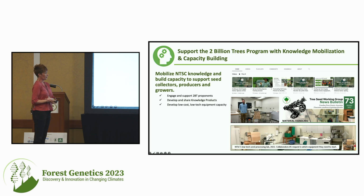So just anyone that might have visited our seed center at the last CFGA when it was in Fredericton, all of this equipment was put into a tiny little closet room, and we got to finally take over some space. So we've been definitely investing in more equipment, testing things out with people. We encourage a lot of folks that are getting involved with 2 billion, if they're seed collecting for the first time, come to our lab. You can bring your samples. We'll clean it with you, show you how to do it hands-on.